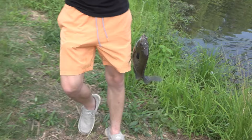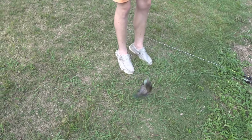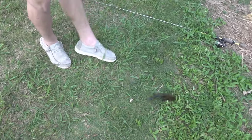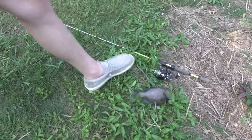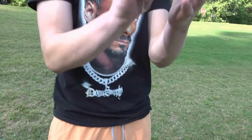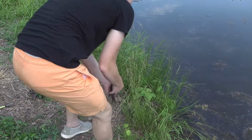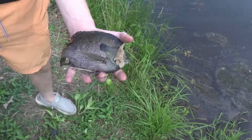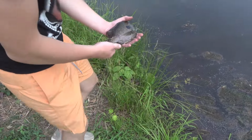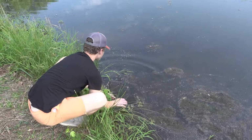Oh, bluegill! Nice! Still ain't as big as the one I caught by far. I caught one that literally over double that size. Oh, it came off. There it goes. Came off. Good hook. There's a leaf on it. Pretty fish. Hand size. Those are actually good to eat too. You saw that bass? Yeah.